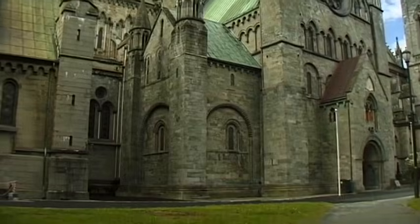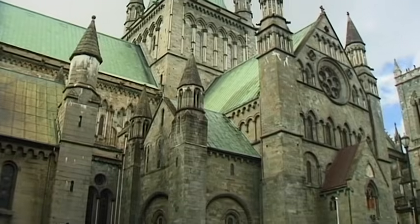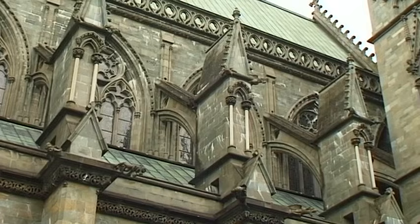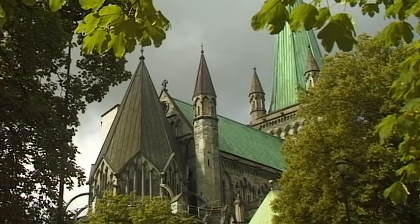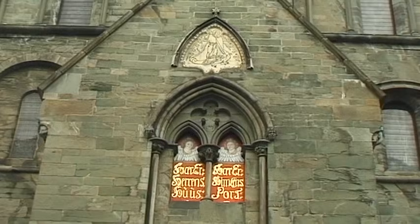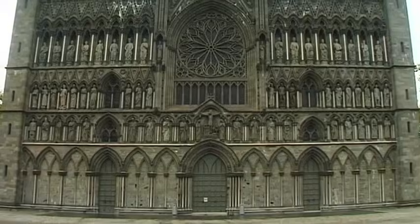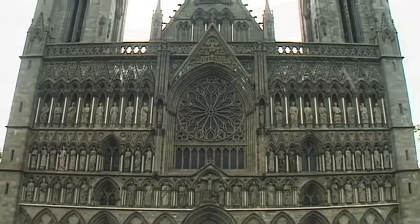The Nidaros Domkirke is the most splendid Gothic cathedral in northern Europe. It was built on the bones of Holy Olav. For several centuries, it's been a place of pilgrimage. Since the Middle Ages, the Norwegian kings were crowned and also entombed here. But since 1906, the monarchy has opted out of a formal crowning ceremony.